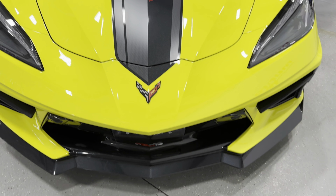So under the rear hood here is where the engine is. You can see it's the Coupe because it has the glass there, so you can see the engine from the outside. And here's the engine itself behind the passenger compartment. It's a 6.2 liter V8 that produces 495 horsepower. This one is paired to an 8-speed dual clutch automatic transmission, as all C8s are.